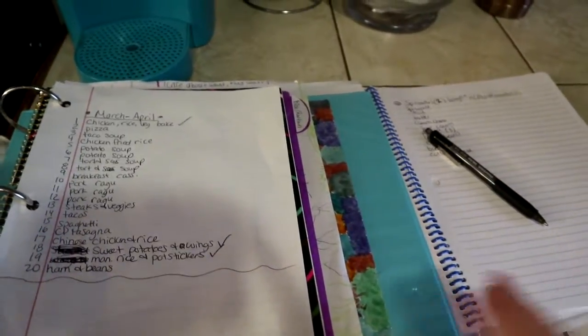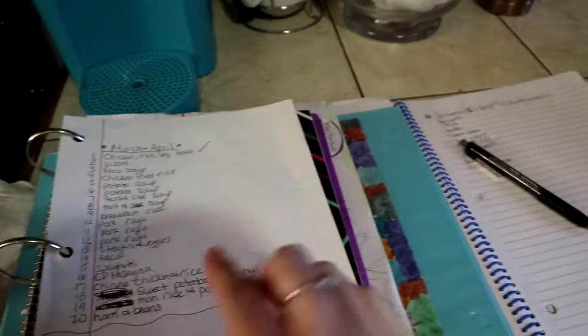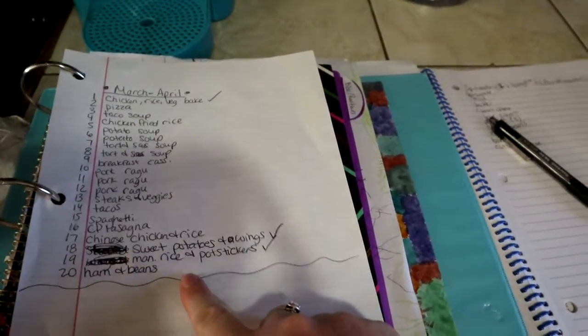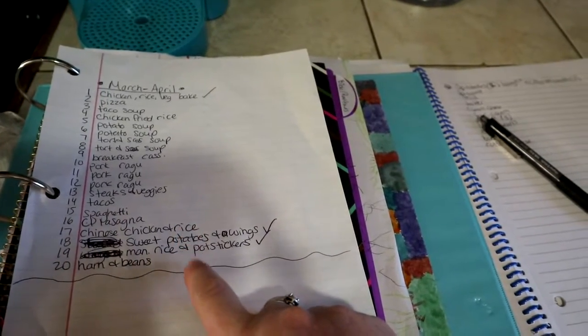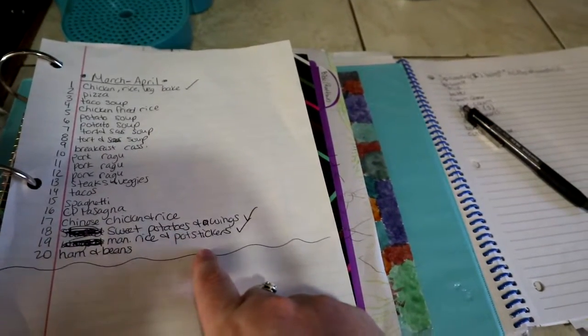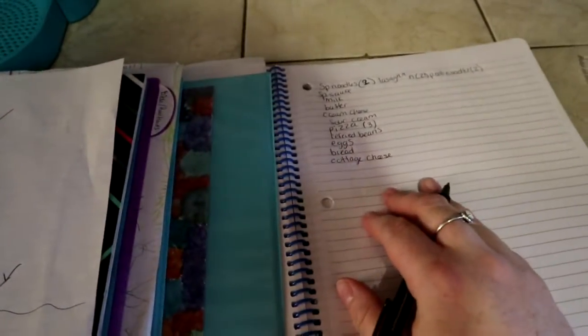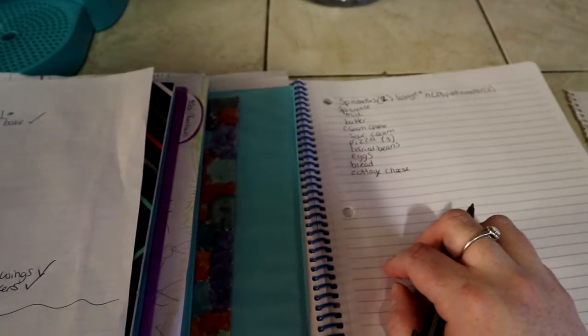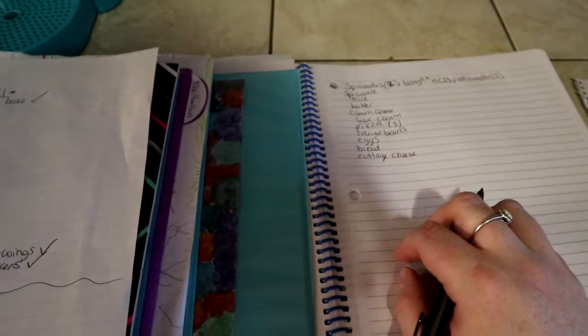Okay, the continuing saga of our freezer and pantry challenge. So I have written down, like I showed you the other day, the 20 dinners that I have planned that I have the majority of the stuff for in my freezer or my pantry. So I am just kind of looking at that and compiling my list. I normally go grocery shopping Friday morning, like as soon as Aldi opens, so I make sure and get all the good produce before it's gone.